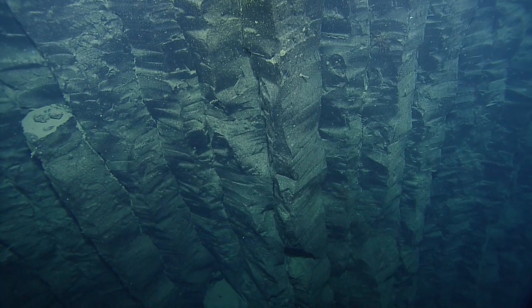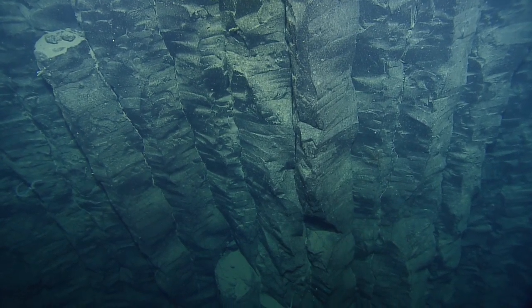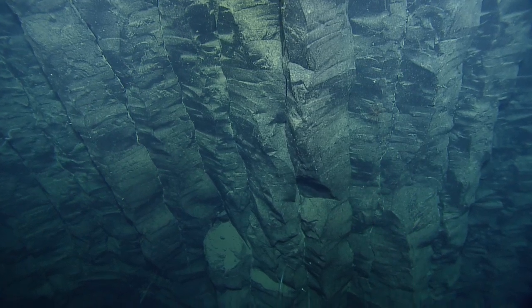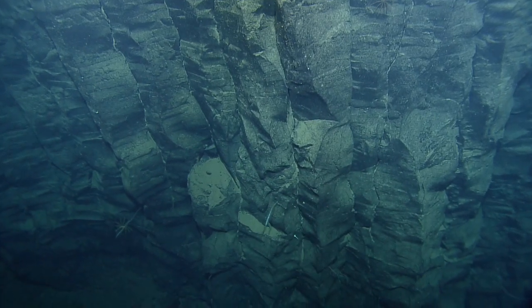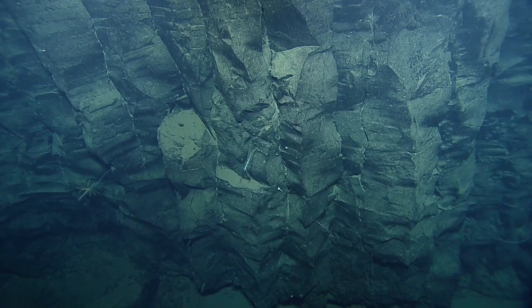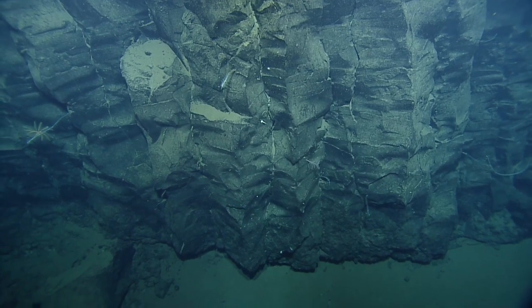I think I see the bottom on the sediment cam. Maybe. Oh, yeah, that does look like the bottom. Well, no, it's just sediment on top of another column, maybe? I don't know. Let's see. There's the bottom. For those of you just joining us, we're looking at columnar basalt north of Molokai Island.